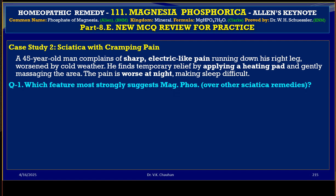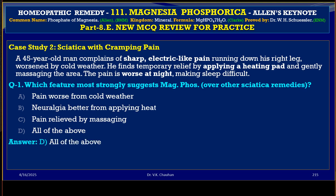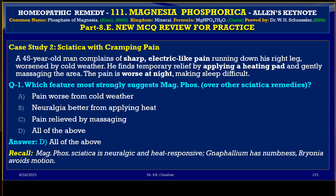So the first question comes here. Which feature most strongly suggests Magnesia phos over other sciatica remedies? A. Pain worse from cold weather. B. Neuralgia better from applying heat. C. Pain relieved by massaging. And D. All of the above. The answer is D, all of the above. And if you recall, Mag phos sciatica is neuralgic and heat responsive. Gnaphalium has numbness, Bryonia avoids movements.